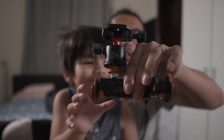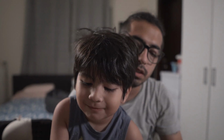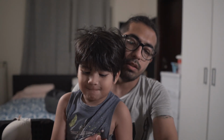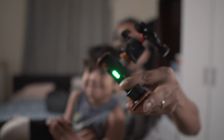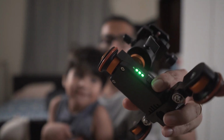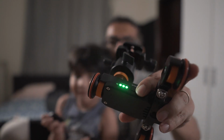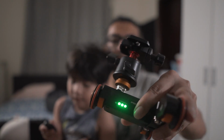So I got a dolly, or motorized slider. Do you know what this does, Joaquin? The slider? Yes. You want to show people what it does? Press the button. Oh, yeah. So this thing can move. And I'm probably going to show B-roll.